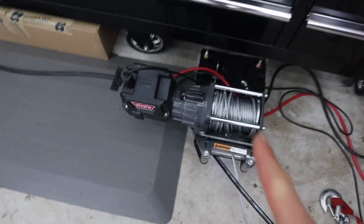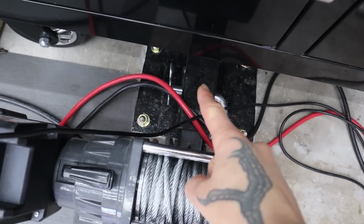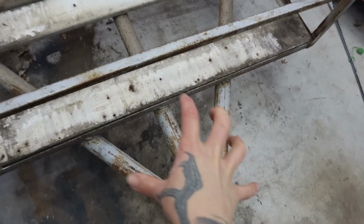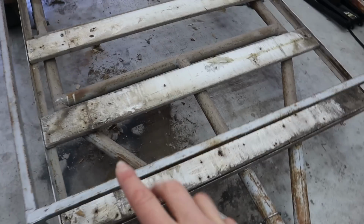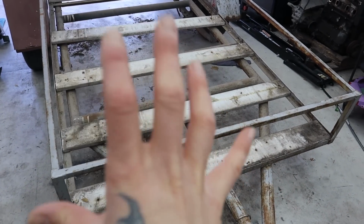So far, at a minimum, I know that I want to make another one of these receiver hitches and put that here so I can move my winch to the front of the trailer and be able to pull anything up that I desire. And I know I'm also going to want a whole bunch of mounting points, and I am going to put that cage sort of material back around it. But what I'm really focusing on right now is making it structurally sound, but that's my plan so far.